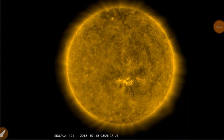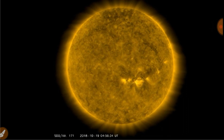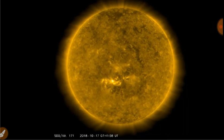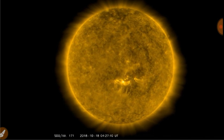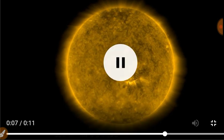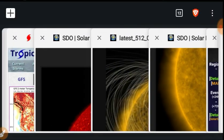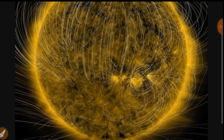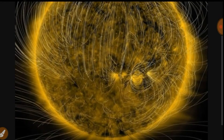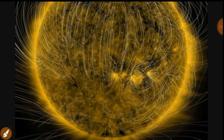Looking at the sun in 171 angstroms, we got very, very low activity. As active regions and coronal holes rotate to the west, there's not a lot to look at. A low solar wind. Here's your magnetic lines. It looks like a coronal hole down here, but the phi angle does not support this theory.